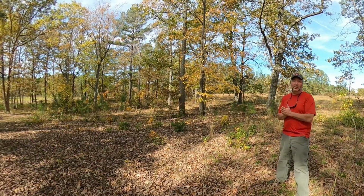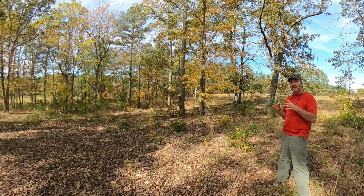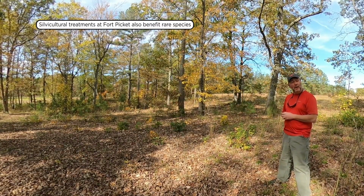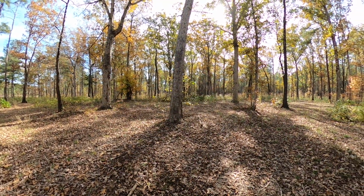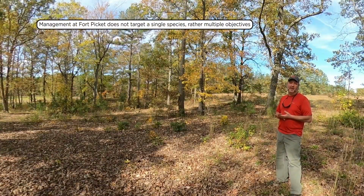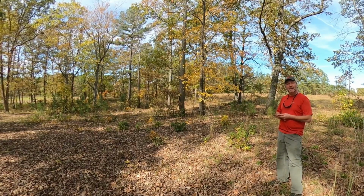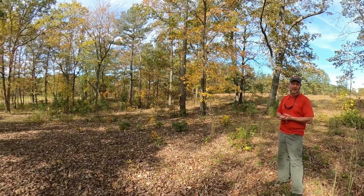So one of the final points I want to make about Michaux sumac, the management for Michaux sumac and the silvicultural treatments are not designed to just benefit Michaux sumac. Many of these species that use these open oak woodlands are in fact, while they're not endangered, rare on the landscape in southeast Virginia. So these silvicultural treatments that thin the forest and have these oak woodlands have multiple objectives for Fort Pickett. Not just Michaux sumac and military training, but other species, both game and non-game, that may not be as common in the surrounding landscape. So these multiple objectives are key for the management at Fort Pickett.